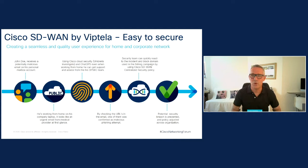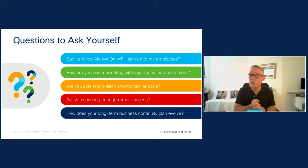Now, if we move on, if you want to provide an always-on environment for your employees, you need to ask yourself a few questions. Can I provide always-on work-from-home services to all my employees? As Paul mentioned, it may depend on the type of employees, and you may have to go with different solutions. I need to think about everything that can impact this offer I will give to my remote worker. How do we communicate? What tools do we use? How do we communicate internally? How do we communicate externally with our customers? What is the impact of applications such as audio and video, as we are using today? Am I able to provision and monitor at scale? Because scaling is becoming very important.